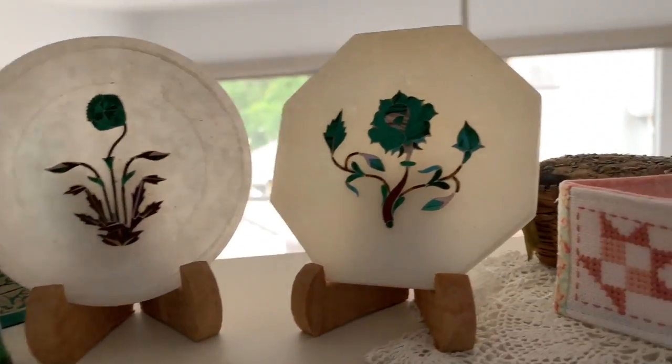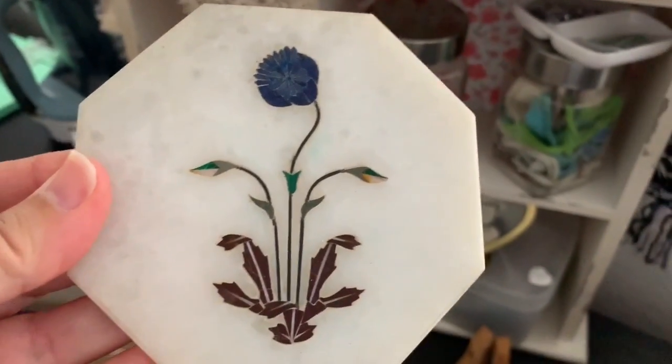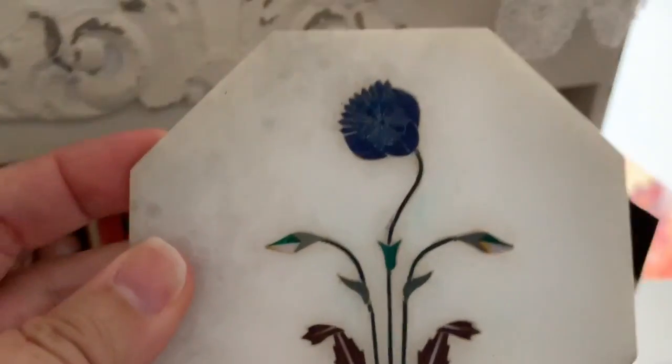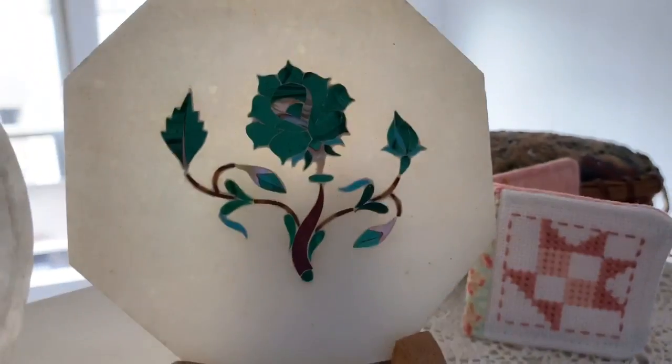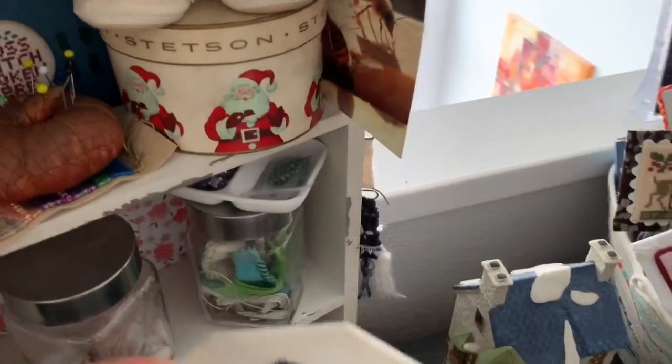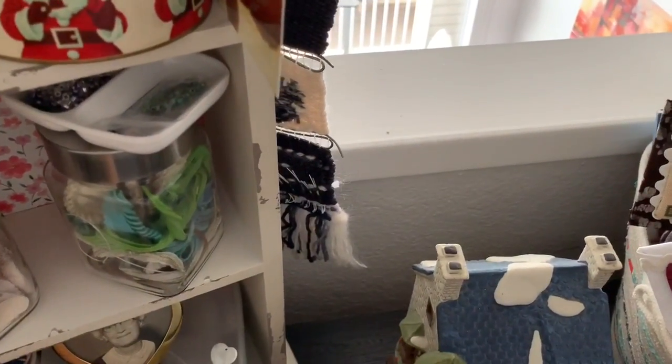These pieces, as well as this one here, I got at the Taj Mahal in India. They are representative, I guess, of the same artwork, the same craftsmanship as all the inlaid stones in the Taj Mahal.